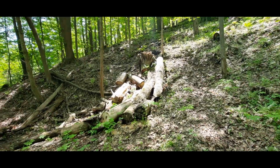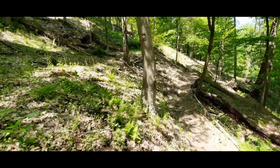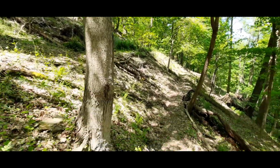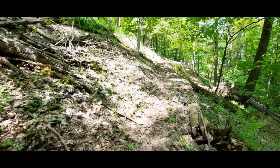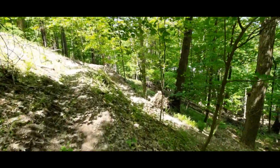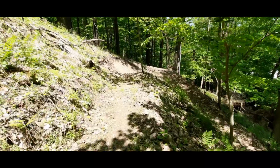I got a trail coming this way, I got a trail coming this way, I got a trail coming this way. I'm going to take this one because there's actually a sign right there on the tree. It says Rolling Mill. So I'm guessing we are close to the original entrance of the Rolling Mill mine, because that's why the sign's there. So hopefully we can see something.